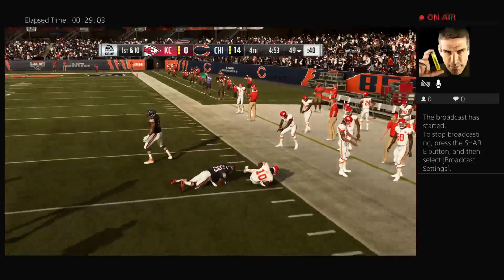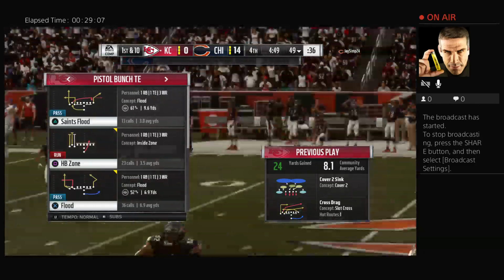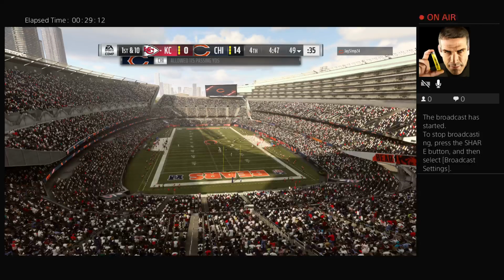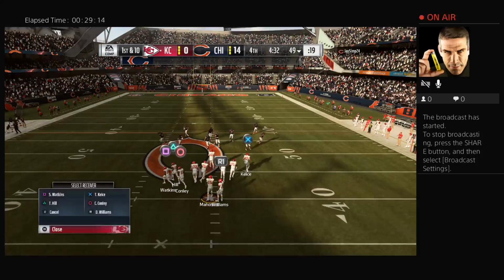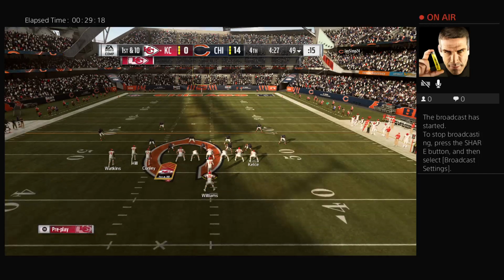That one caught by Tyreek Hill. And they nearly get this all the way to midfield. Mark him down at the 49. That one goes for 24 yards. Mahomes now 5 straight completions here in this second half. 1st and 10.